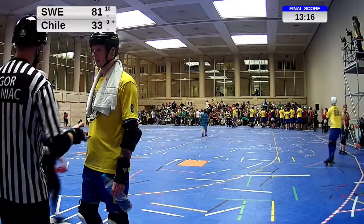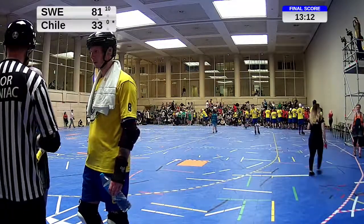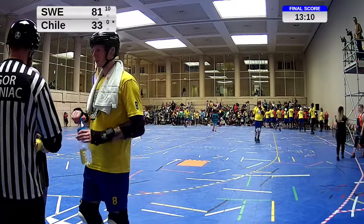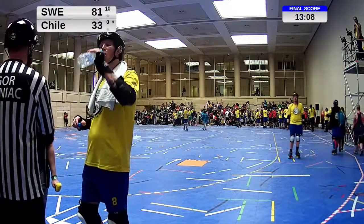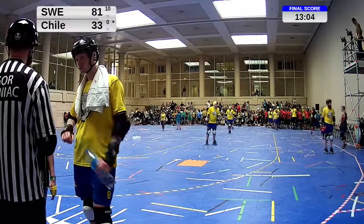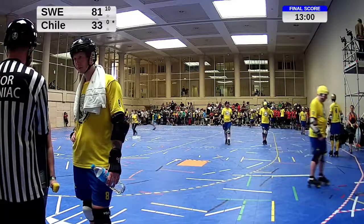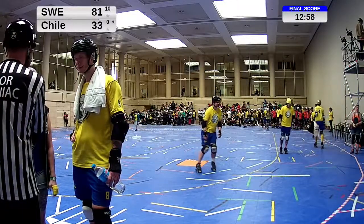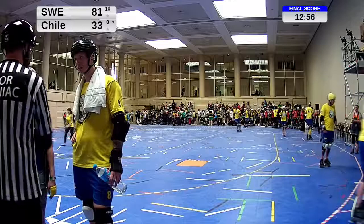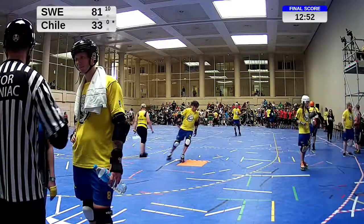Chile unable to score, and Sweden putting up a whole bunch of points and so many jammer penalties. 5 for Chile, 1 for Sweden, and that's it. Jammer penalties will kill you. Not just the jammer penalties though. We did see Sweden fighting hard, even though they had just the 2 blockers on track. They cleaned their game up in the second half of that 30-minute period, and again it showed their defense was so solid when they were all on track.